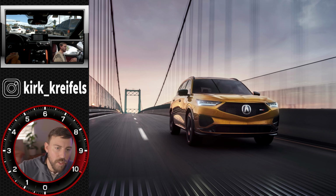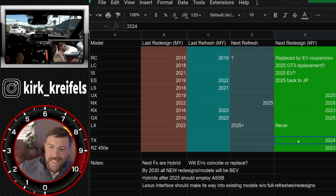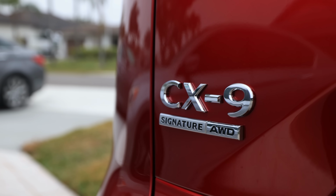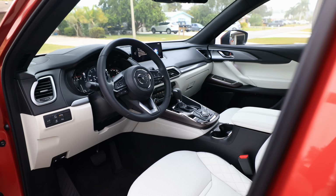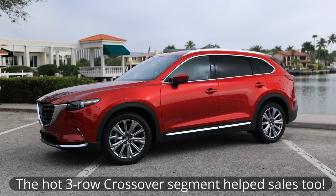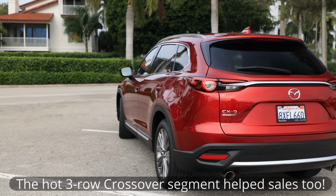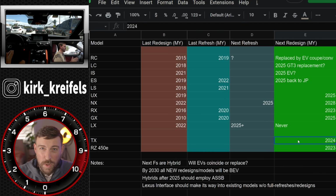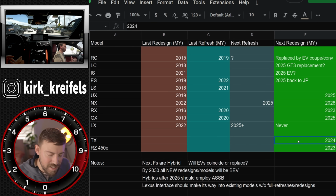But there are just so many other options, not only luxury three-row crossovers, but mainstream three-row crossovers. I just reviewed the CX-9, which is getting replaced. Mazda's coming out with the CX-90, which could hit the market before the TX and be slightly more affordable. We'll see. It'll be interesting. And that will have an inline six, where the TX is going to have a turbo 4, but it's also going to be hybridized.